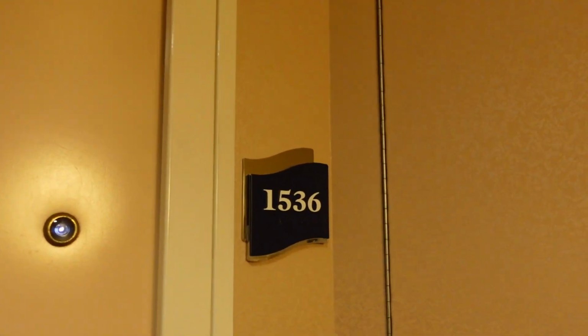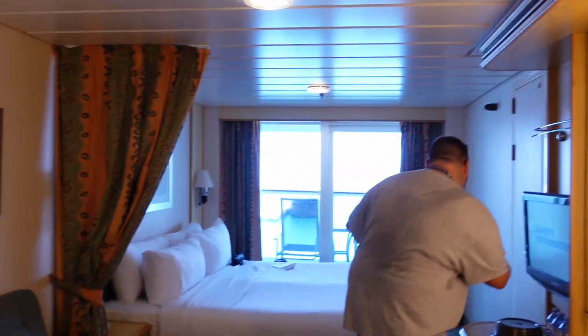All right, this is a room tour of 1536 on board Independence of the Seas. We are on deck 10 in a balcony stateroom.